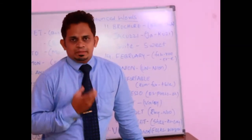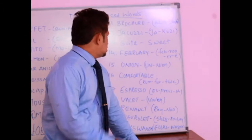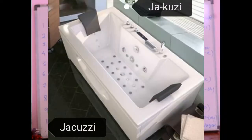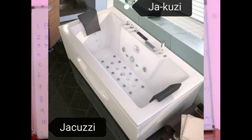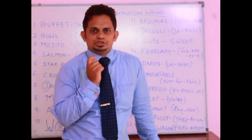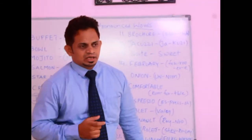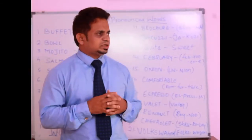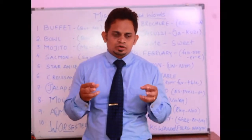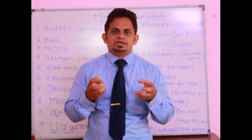Coming to the 12th one, it is in the bathroom, a bathtub. It is called jacuzzi. The spelling is J-A-C-U-Z-Z-I. It is incorrectly pronounced with a hard J sound, but it is jacuzzi. A jacuzzi is a bathtub with underwater jets in the water that give a massage feeling.